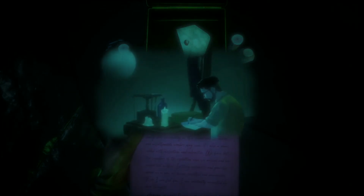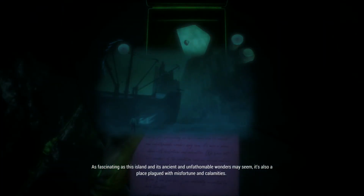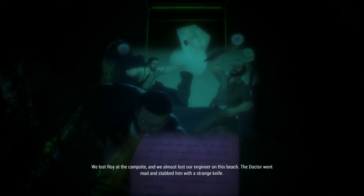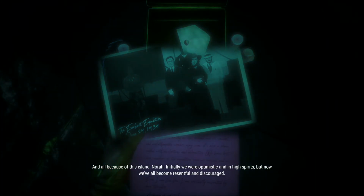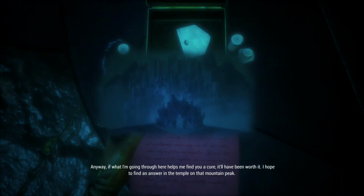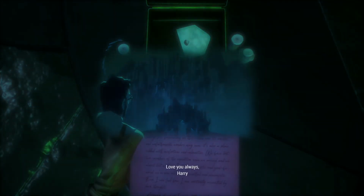My dear old pal, I think I'm getting closer to understanding what is happening to you, but it is taking a toll on my sanity. As fascinating as this island and its ancient and unfathomable wonders may seem, it's also a place plagued with misfortune and calamities. We lost Roy at the campsite. We almost lost our engineer on this beach. The doctor went mad and stabbed him with a strange knife. And all because of this island, Nora. Initially, we were optimistic and in high spirits, but now we've all become resentful and discouraged. Even I can feel how I am constantly assaulted by dark thoughts. Anyway, if what I am going through here helps me find you a cure, it'll have been worth it. I hope to find an answer in the temple on that mountain peak. Love you always, Harry.